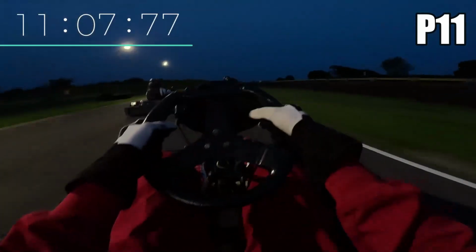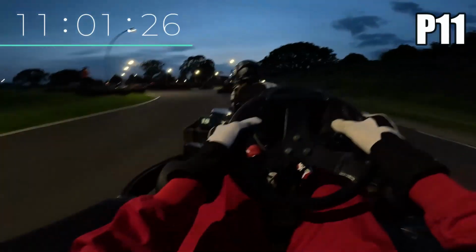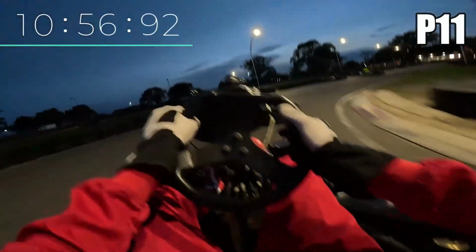But there's a little bit of a fight going on up ahead, so hopefully they won't be able to just run away from us, and we'll try to get a move done pretty soon. There's a bit of an opportunistic move tried there by the person with the white suit. We'll see if we can get a switchback on them outside of turn 1.